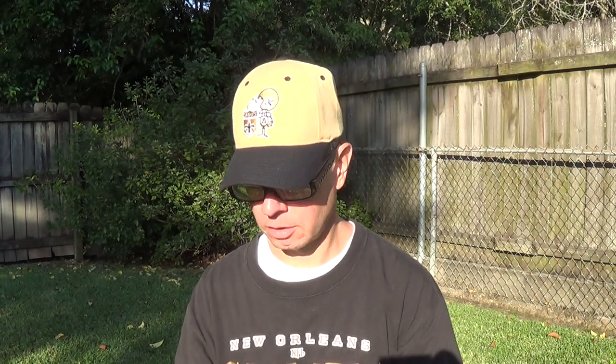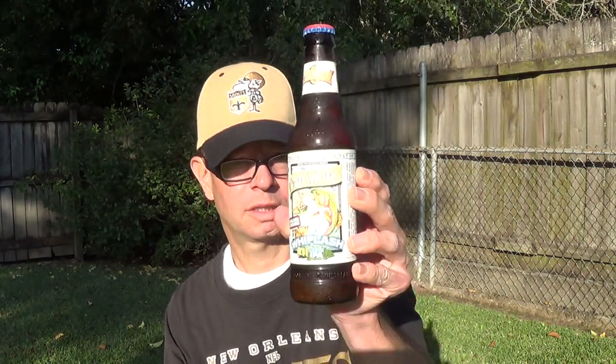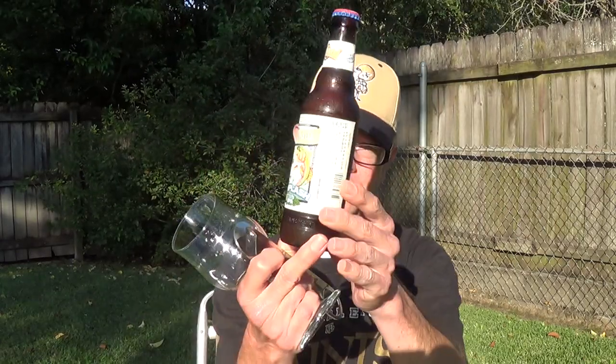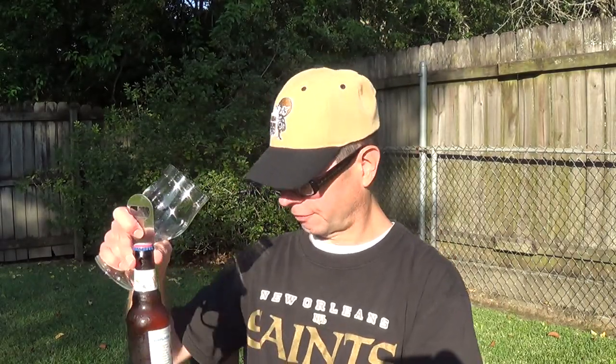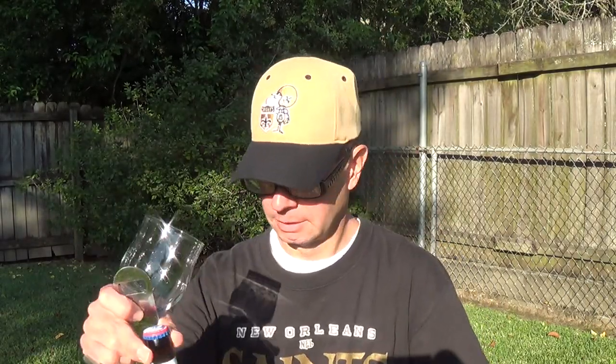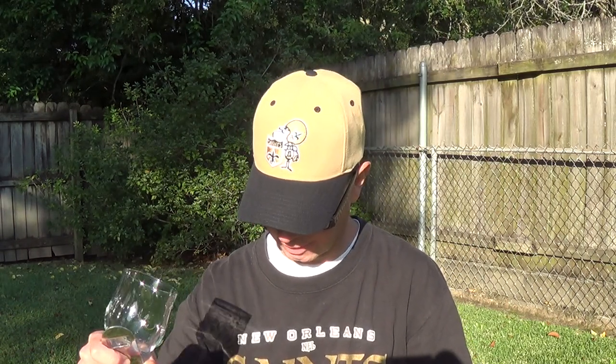Brewed in Georgia, 6.2% alcohol. The website says 6.3. Little different shape bottle you see at the top. I see all kind of sediment all the way through here in the bottle. Just, it looks like a spiral of stuff. Interesting. I bought this at Stein's Deli.